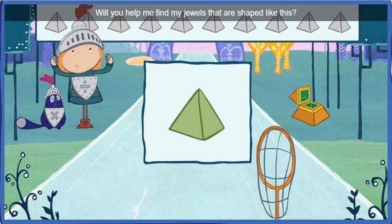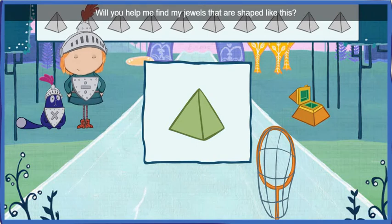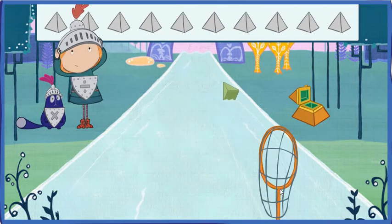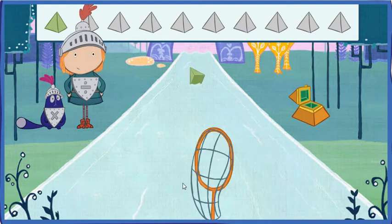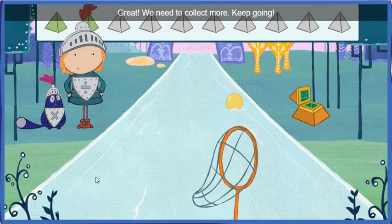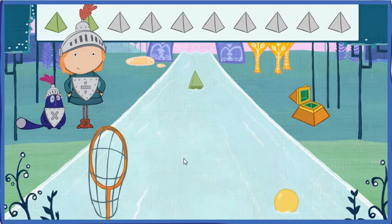Will you help me find my jewels that are shaped like this? This is a pyramid. A pyramid is a solid shape with triangles for its sides. Woohoo! Great! We need to collect more. Keep going!